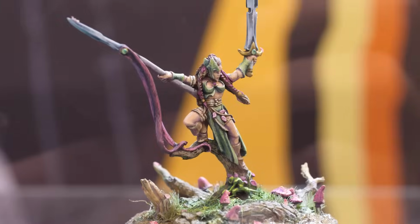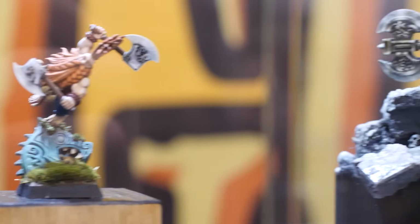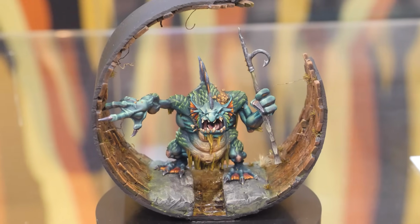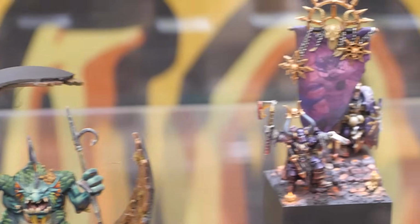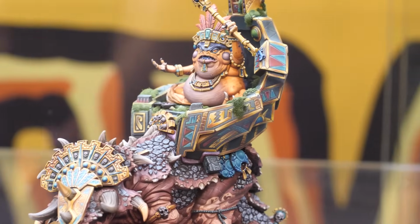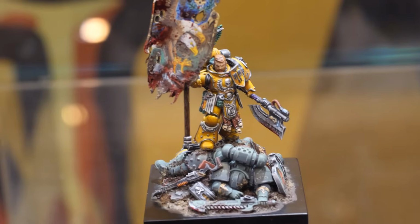Now, I don't know how it affects the overall quality of the judging, and it's not my place to say what's good or bad in judging for Golden Demon, because ultimately my opinion is irrelevant. Everyone else's opinion is irrelevant, because the competition is a Games Workshop competition, and if you choose to enter it, that's down to you, and you can't complain if you enter a Games Workshop competition judged the way Games Workshop decide to judge it.